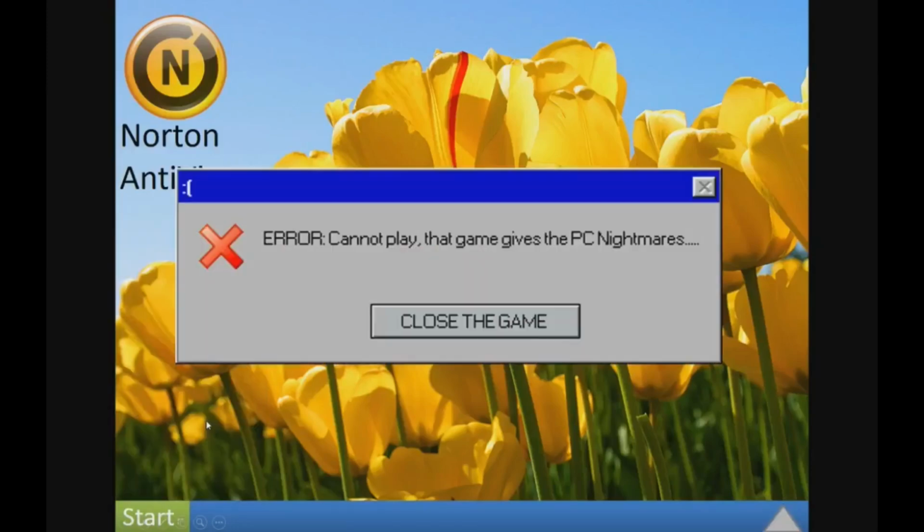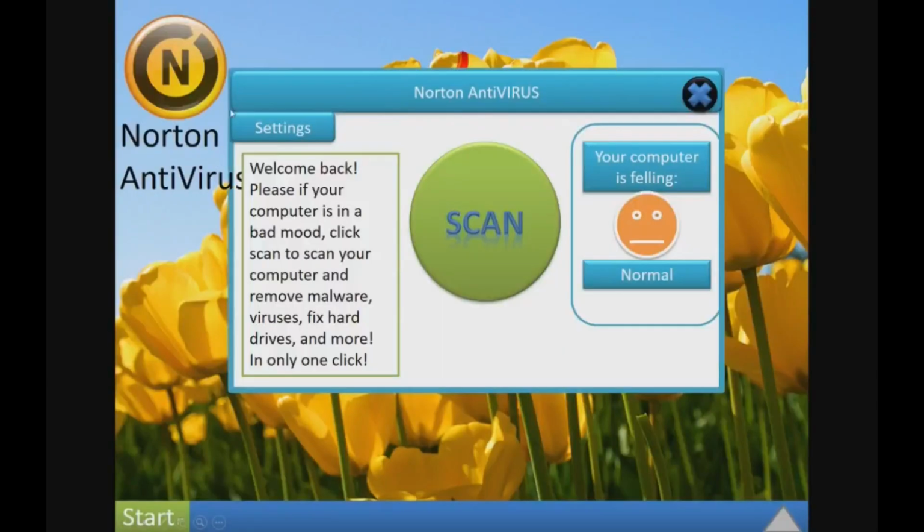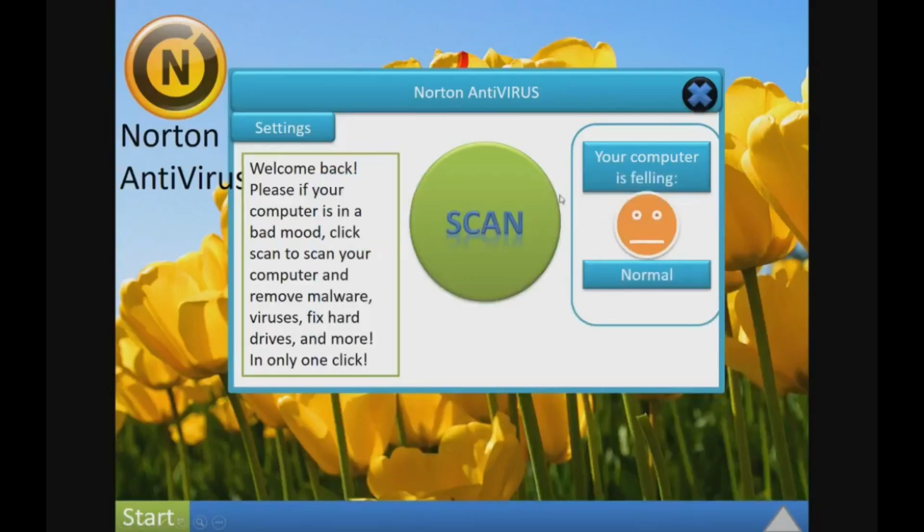Sonic Galaxy, what is this? A game gives the PC nightmares. Well, it gives me nightmares too. Okay. Well, click. Okay, that was weird. Roton antivirus. Settings. I don't think we can change any settings. Computer is failing normal. Okay, normal.